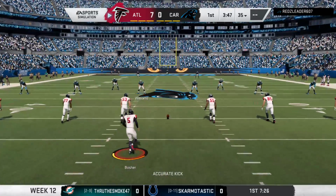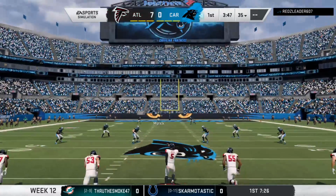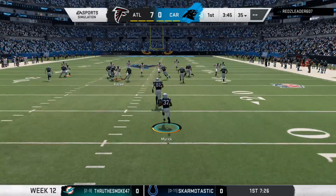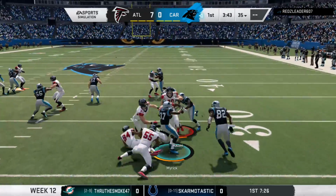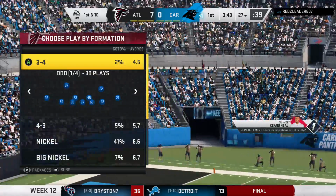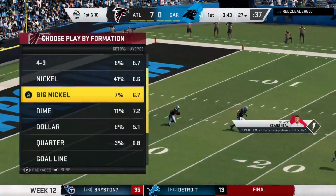Now after the touchdown, it's Bosher to kick it away. This is taken at the 3. And he'll take this across the 25, a couple extra yards, up to the 27-yard line.